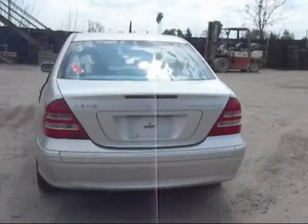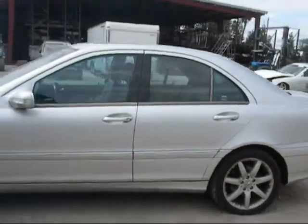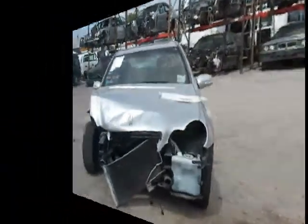Tail lights are good. Trunk lid is in good condition. Back bumper is good. Rear driver side door is in good condition. Rear driver side fender is good. Driver side door has a ding on it. Still good. And the driver side fender is in good condition as well.